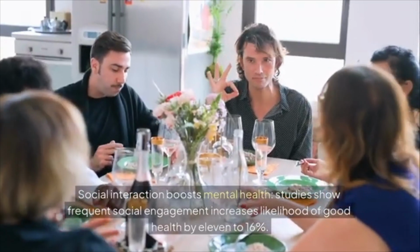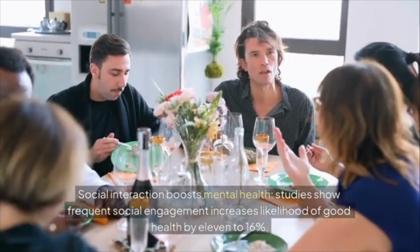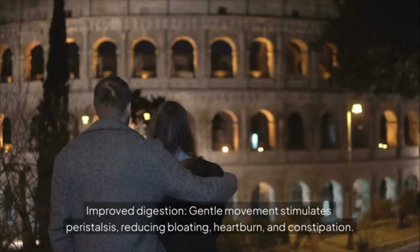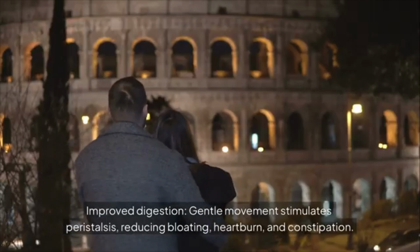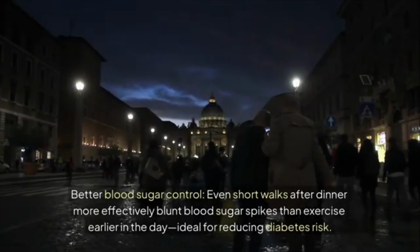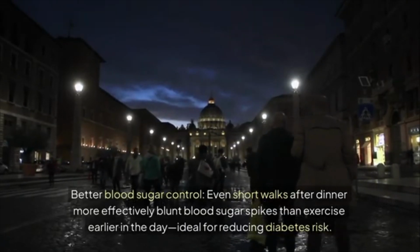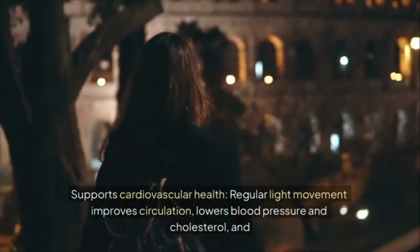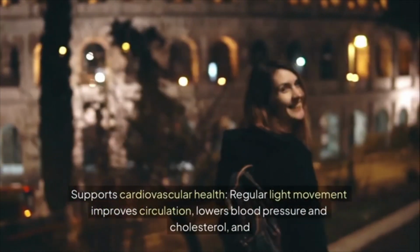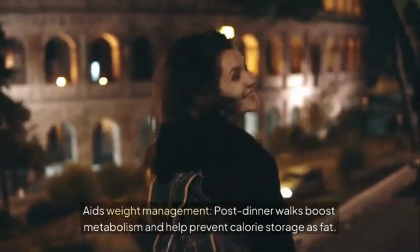Social interaction boosts mental health. Studies show frequent social engagement increases likelihood of good health by 11 to 16%. The passeggiata or evening walk, common in Italian towns, brings many health benefits. Improved digestion. Gentle movement stimulates peristalsis, reducing bloating, heartburn, and constipation. Better blood sugar control. Even short walks after dinner more effectively blunt blood sugar spikes than exercise earlier in the day, ideal for reducing diabetes risk. Supports cardiovascular health. Regular light movement improves circulation, lowers blood pressure and cholesterol, and aids weight management. Post-dinner walks boost metabolism and help prevent calorie storage as fat.